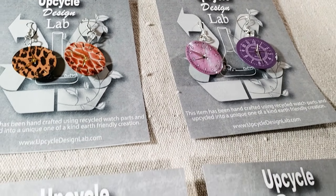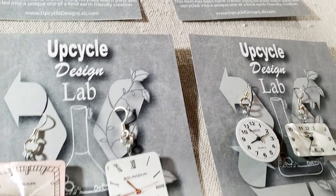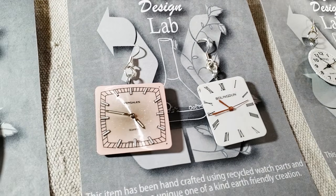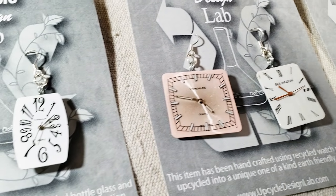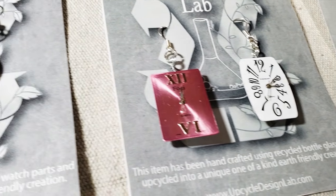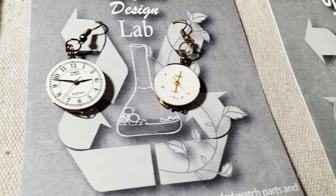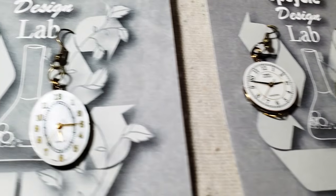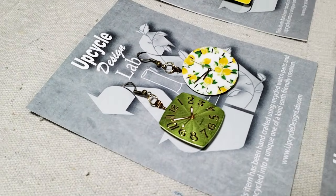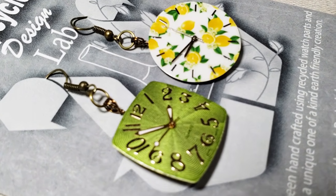I haven't looked recently, but historically that is where I've found the most watches. You do need to be a little careful about how much you're paying for them, so you want to consider that into your cost. But you could also try estate sales. I've found them at thrift stores. If you keep your eye out, you can find a lot of different watches, and they are just fun because they come in such pretty colors and some fun variety of sizes, and it's fun to kind of match them up into the mismatched sets.